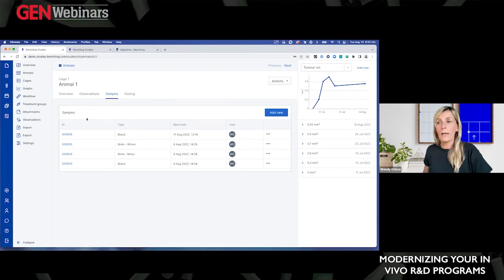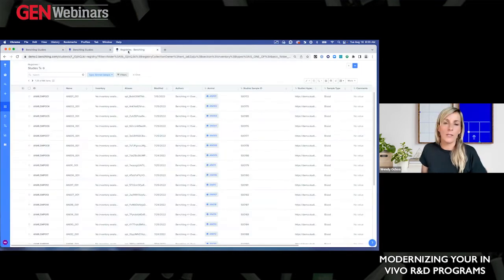And so what we have done is, Studies is actually integrated with Benchling. So if we have our team also collecting information in Benchling, what we are going to see is that information from Studies is automatically transferred to the Benchling registry.